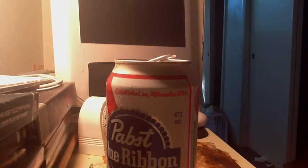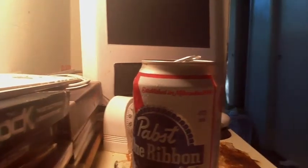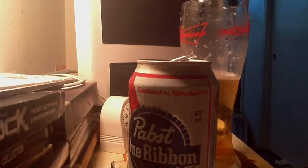It's kind of overridden by this. The closest I'm going to describe it to is water. I mean, it's very faint here. I can't decide on the key question whether or not this is better than Miller High Life. Miller High Life has more flavor and a more consistent flavor.